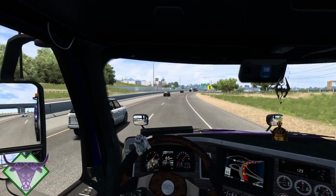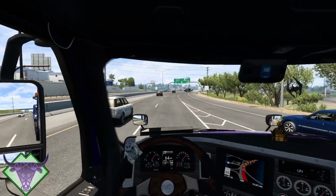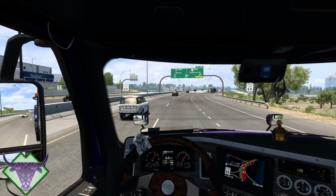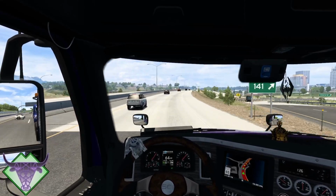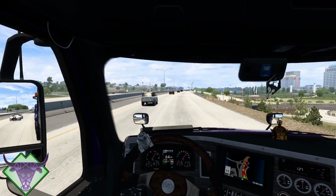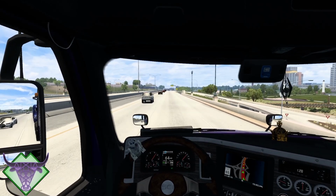Oh, keep left. Am I speeding? I'm not speeding. But I think it's your right one that you have to look over to. Like, this guy is coming up kind of fast. Cool, he's getting off. Okay, I thought he was going to run into me and I'd have to pay a fine. But we're doing good.